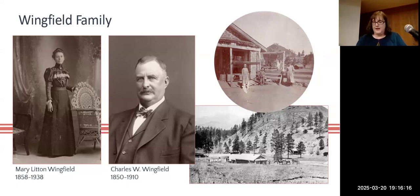New research, I just found this about 2 weeks ago. Apparently 2 of Charlie's siblings were here in Lincoln County before Charles and Mary headed west. In a March 15th issue of the Las Vegas Gazette. Las Vegas is the most convenient railroad stop to Lincoln County in the early 1880s.